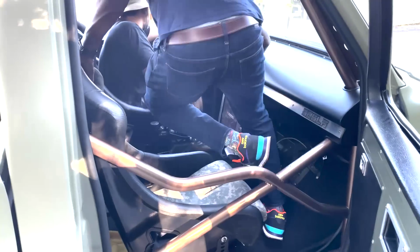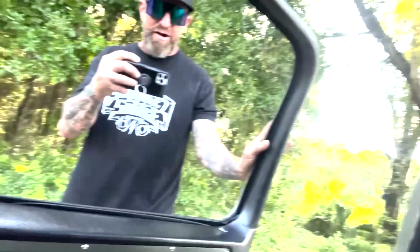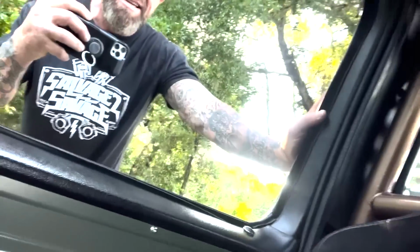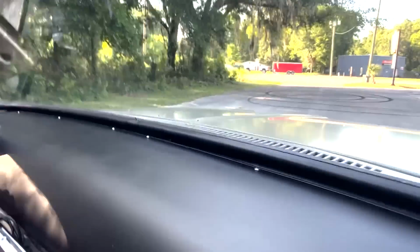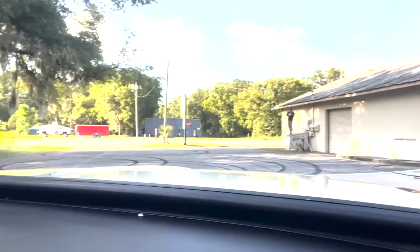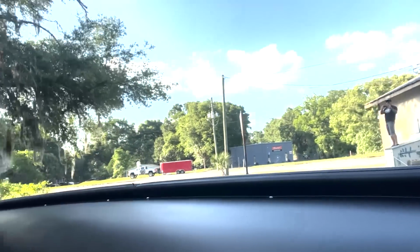Let's do this. Okay. I don't know what happened. Father, please protect my friends as they're... Do you pray every single time someone goes into this car? I do pray a lot. All right, so now we're doing the thing. There's some previous tire marks right there. And let's see what this thing could do.